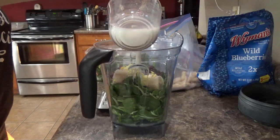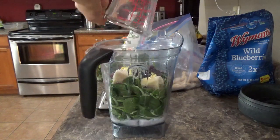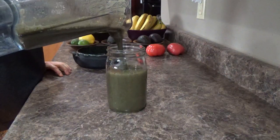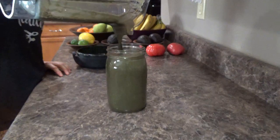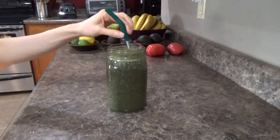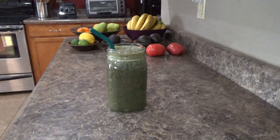Then normally I just use water to blend my smoothies, but today I decided to do a combination of almond milk and water. This didn't turn out to be the prettiest smoothie. Since I'm using so many greens and blueberries, it turned into kind of a muddy green color, but I don't really care how my smoothies look as long as they're delicious and healthy. And of course, to help protect your teeth, you can drink your smoothie through a straw.